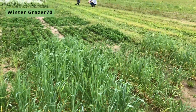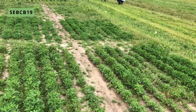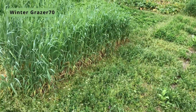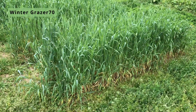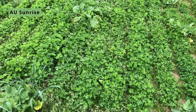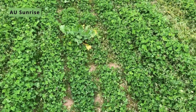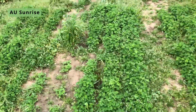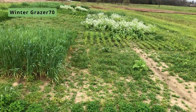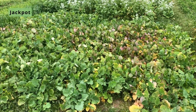And Winter Graze 70. Behind it is SEBCB19. Winter King. And Winter Graze 70, which is feeling pretty happy. This is AU Sunrise. And then this is Dixie 2. And that's Winter King. Winter Graze 70. This is Jackpot. That looks really good.